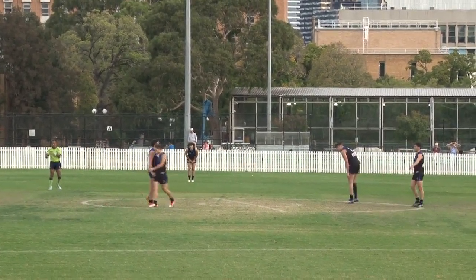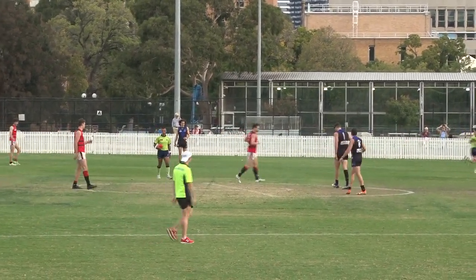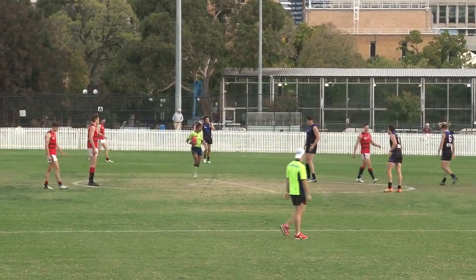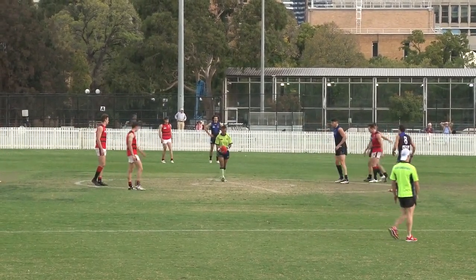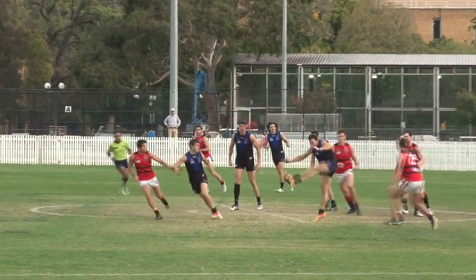15-8-98 for Uni Blacks. They lead 11-3-69. Old Xavs travelled 2 minutes. Fourth quarter brought to you by Within Buck. Sensational goal from Blacks. Great team goal, and Gus Locke finishing it off in style.